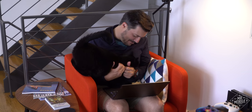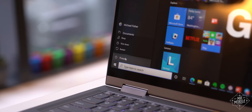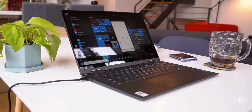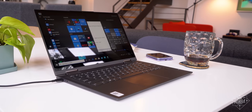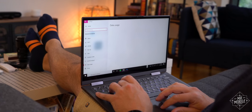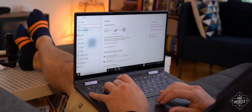Now, there's no hibernate option here, and the battery drains at about 1% per hour in standby, so you will have to charge it every night if you're a heavy user. But there's no question that the Flex 5G should be able to see most folks through even a packed workday. Keep in mind, though, that that killer combo of connectivity and endurance comes at a cost.